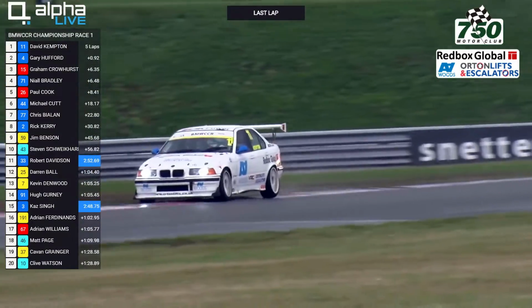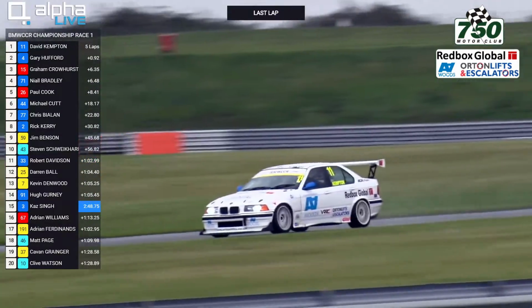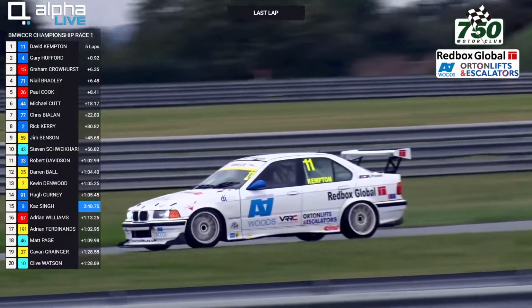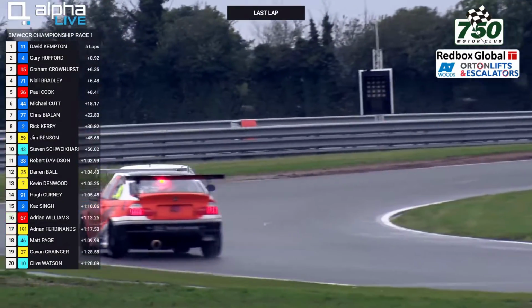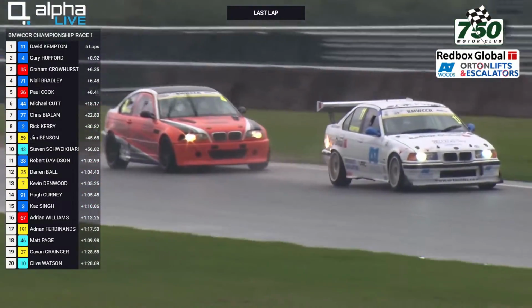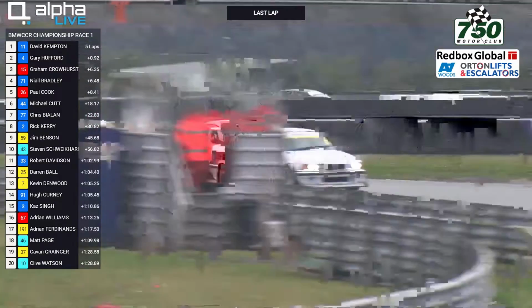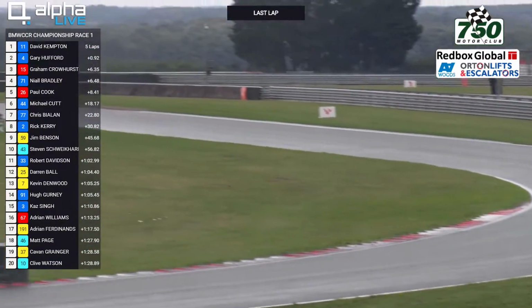Crowhurst, meanwhile, has another go at trying to get on terms with Niall Bradley, but closing them down is Paul Cook in the 26 car. But there's Kempton, our leader. Again, doesn't seem to... and that's good. A better exit this time out of Oggies for chaser Gary Hufford.